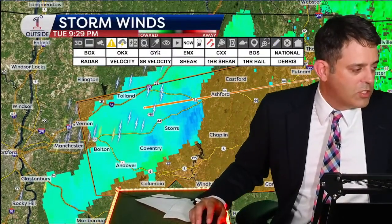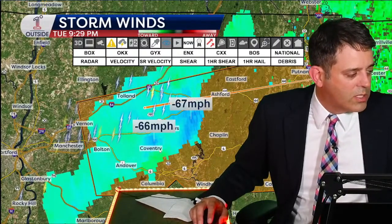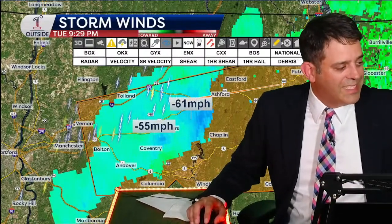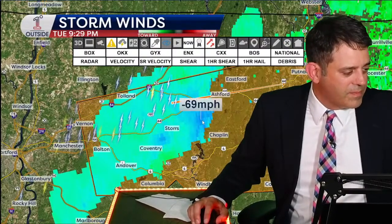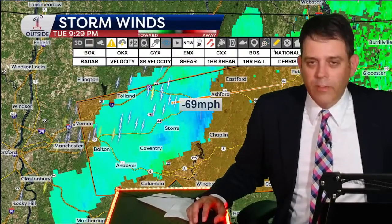Look what just came east of Storrs right now, huh? Let's go ahead and probe that one. This is 67 miles an hour just east of Storrs. Coventry, 66 miles an hour. This is radar estimated. You say, oh, it just dropped. No, it just shifted east. Here, watch, I'll show you. We clear that out. We get back in it again. 69 miles an hour.